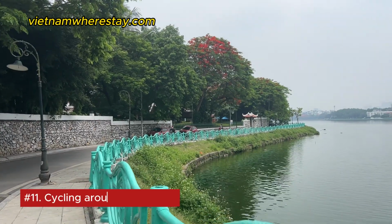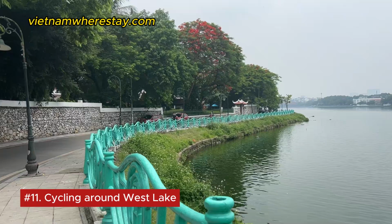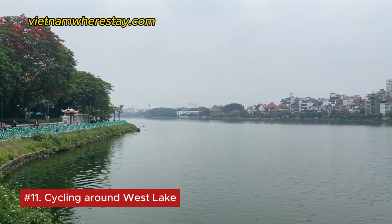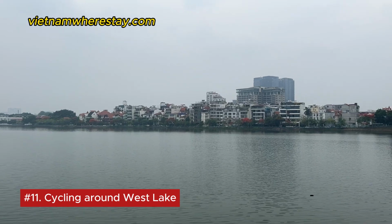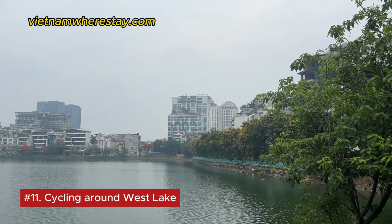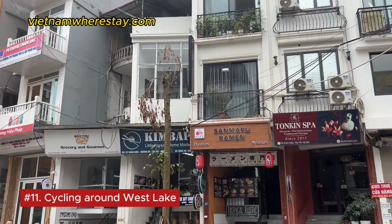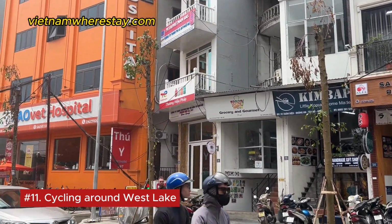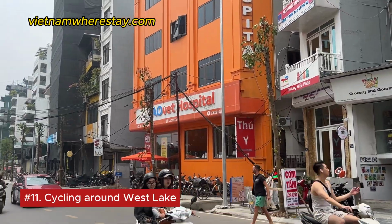Number 11. Cycling around West Lake. West Lake is one of the most popular lakes in Hanoi, beside Hoan Kiem Lake. This area has a large population of expats living in Hanoi. You can consider taking a bicycle tour around the lake to see local life. You will pass lotus lakes, beautiful villas, temples, and see local fishing around the lake.